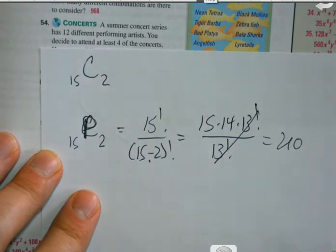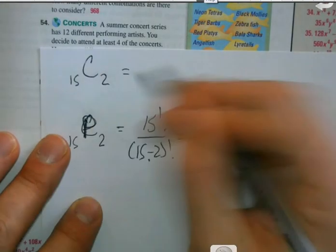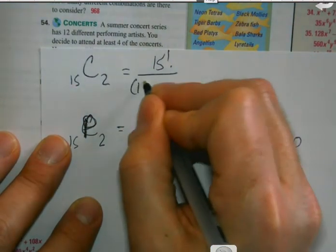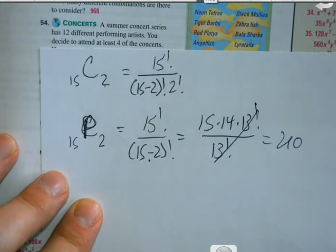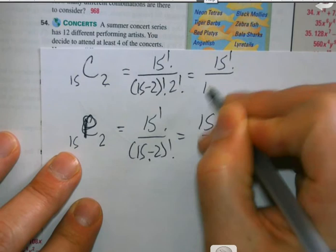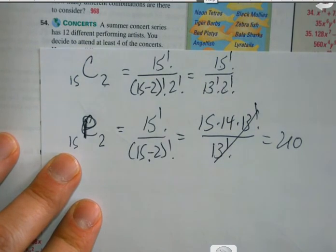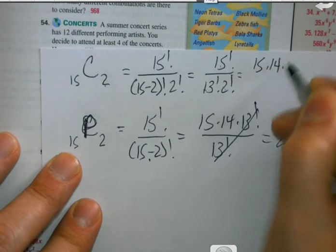If it were combination, if we just said we're going to have 2 editor-in-chiefs, they're not going to be any different. That would have been combination. My numerator would be the same, and I'd still do the 15 minus 2 factorial, but then I also would do 2 factorial. Because when we have a combination, my factorials are always going to add up to the one that's in the numerator, because there's actually going to be less choices because they're interchangeable. So I still would work this out the same way.